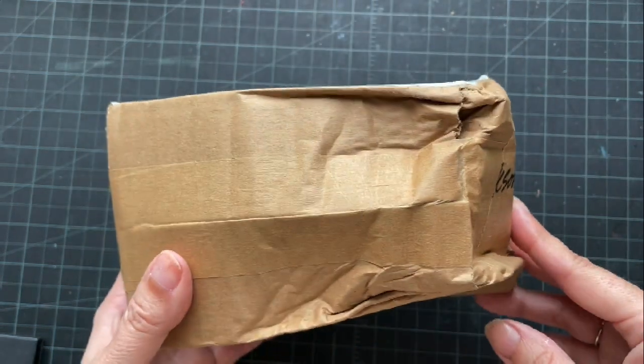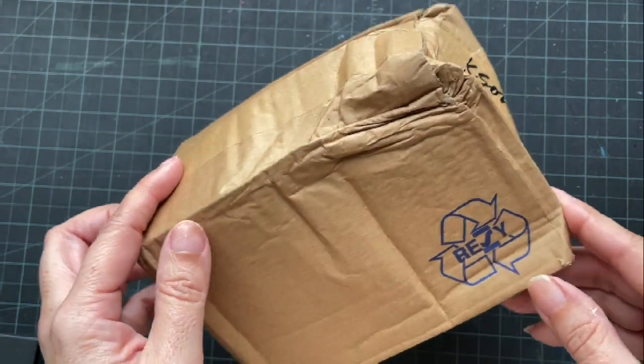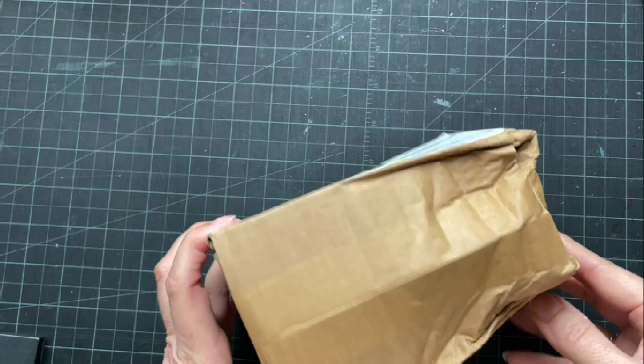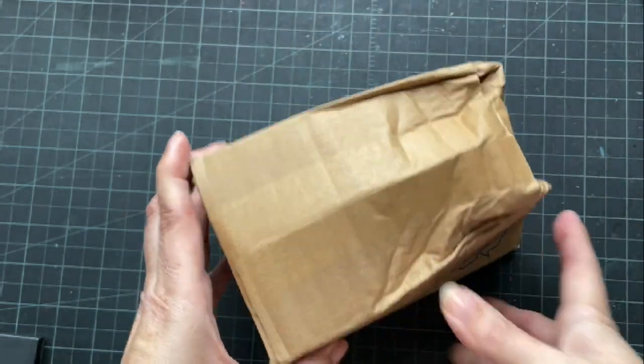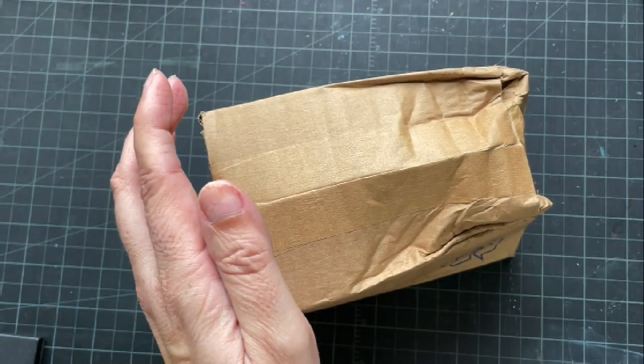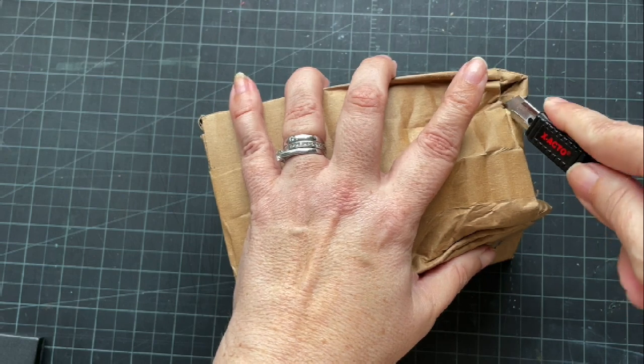This is a little treat from Jackson's that I would say Canada Post had something to do with the kicking of it to pieces. So let's get this open and hopefully everything's intact.